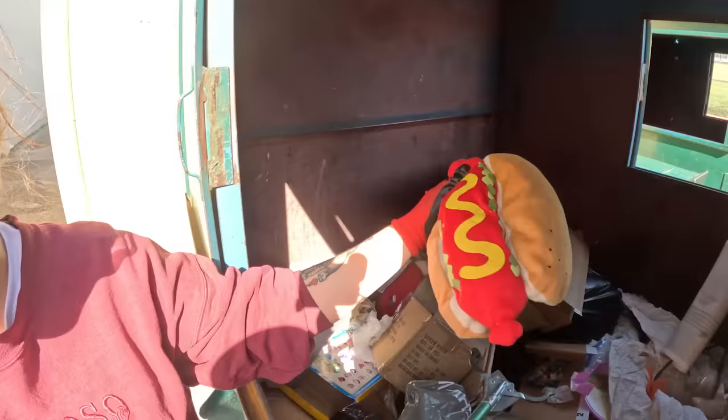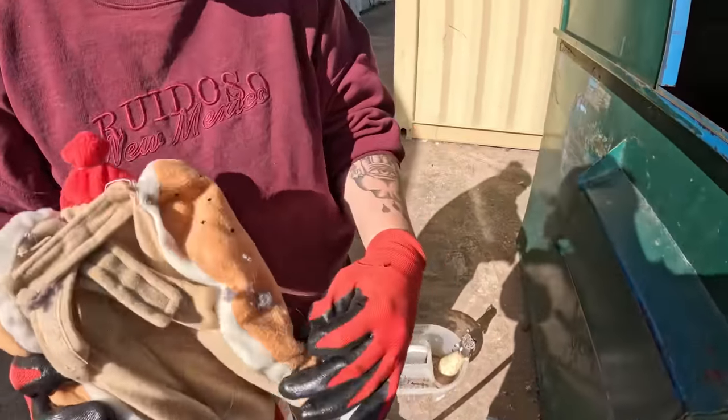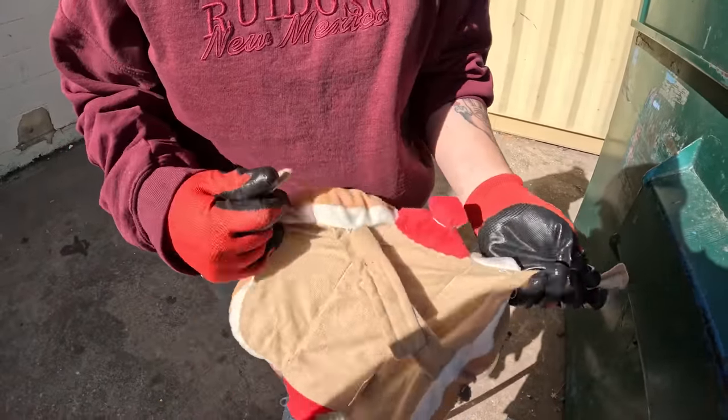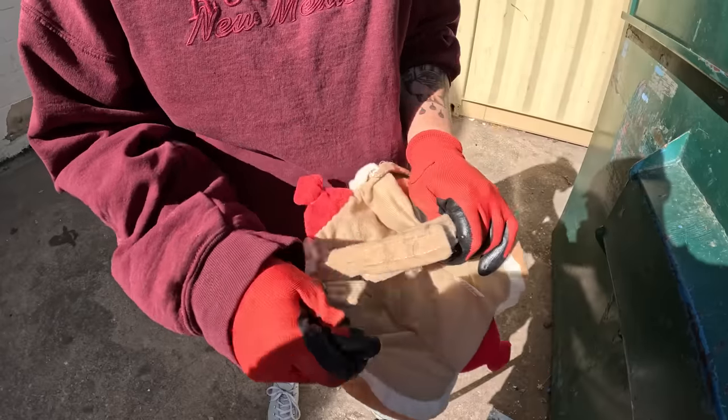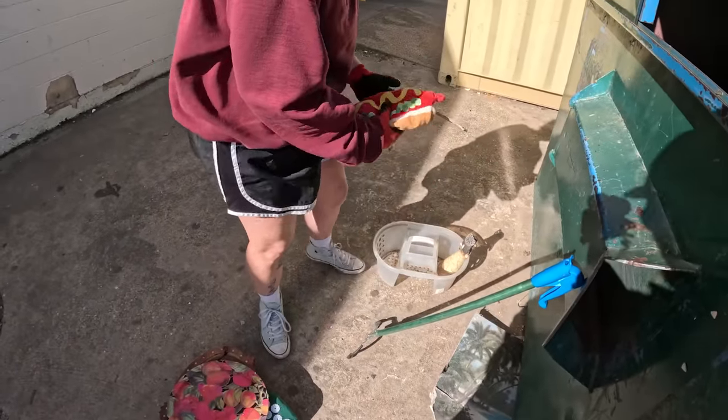Yeah. It's an outfit! It's Bones' first little outfit. We'll have to wash it up. But look, oh, he's gonna be a little hot dog. He's gonna hate it. We'll leave it on him for 20 seconds.